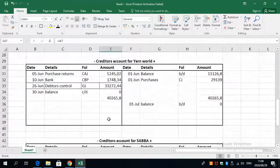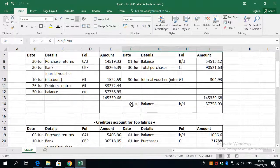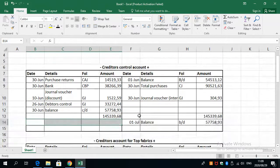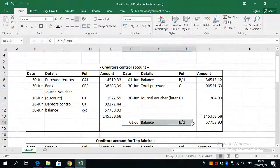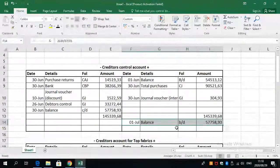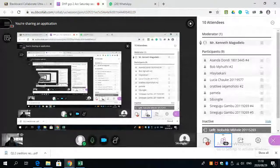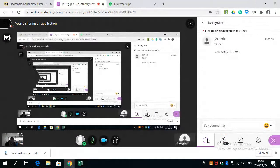What happens if your closing balance here? Okay, let's go somewhere where there's an actual balance. What happens if this balance is on the other side? What does it mean? Remember, when the balance is on this side, what does it mean? Okay, let's start with this one, since when we did this one. When the balance is this side, what does it mean? Okay, the guys online, I think they are going to assist us. You carry it down.